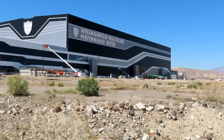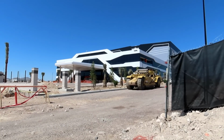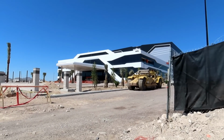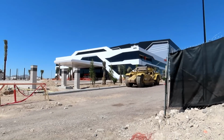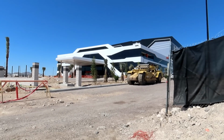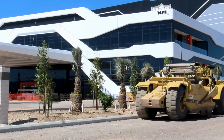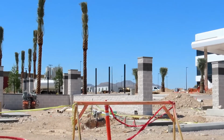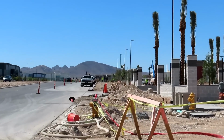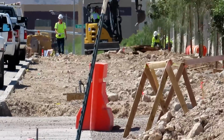Alright, I'm on Executive Airport Drive, soon to be Raiders Way. So this is right on the corner of the entrance. So it would be the northeast corner. So this is like a side entrance. The main drive is right over there. You can see that orange barrier.